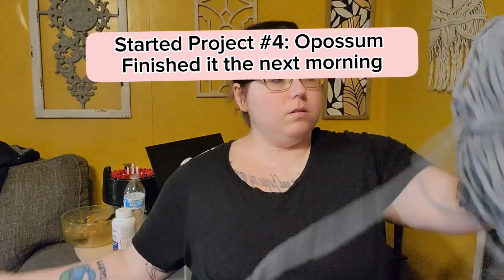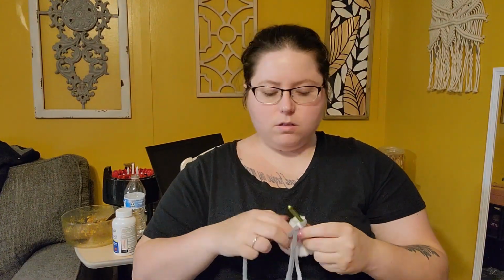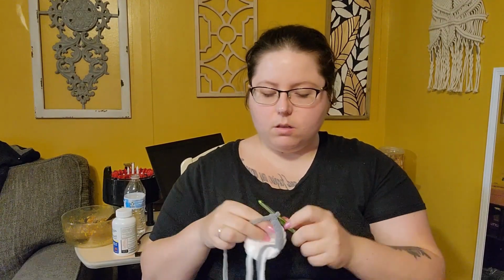And then I started project number 4, which I am very pleased with how this one came out. It was a part of a pattern bundle with the skunk, so I will say that the way this possum came out, I think it's very cute, and that alone for the price of the pattern makes it worth it to me, because I do really like how this possum came out.